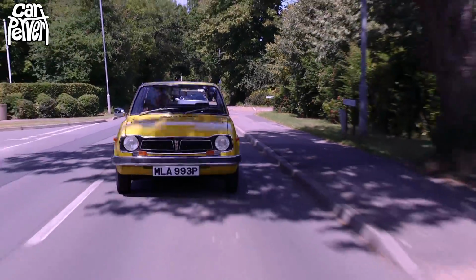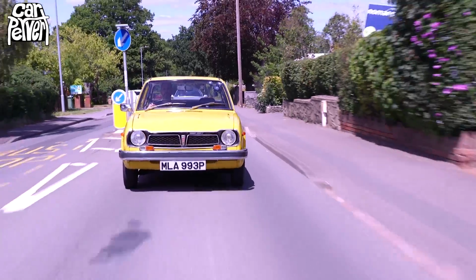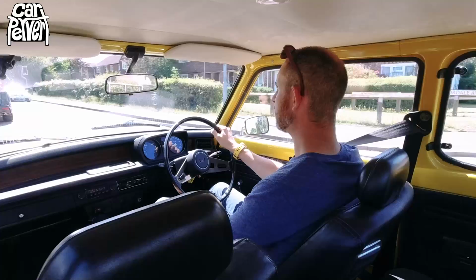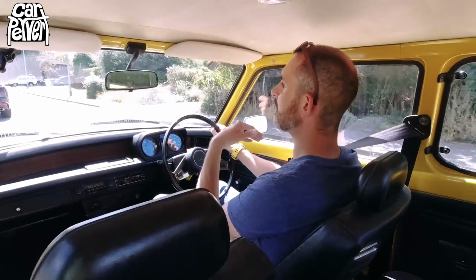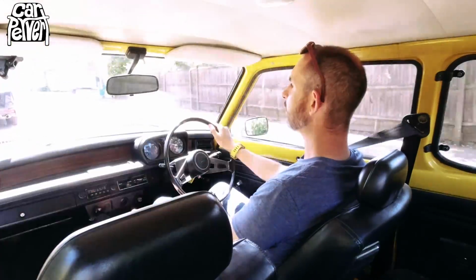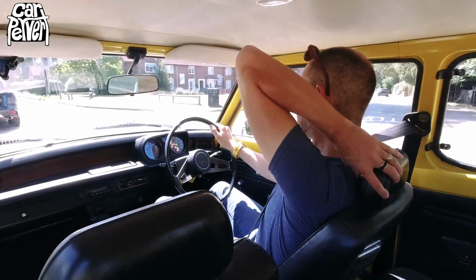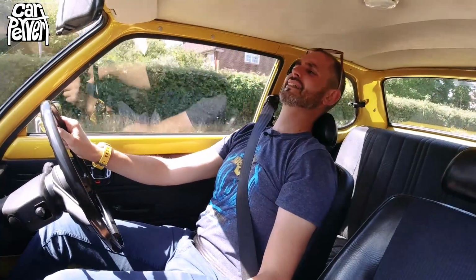Oh, I think we're getting into a 1970s housing estate. This is prime Mark 1 Civic territory. So the Mark 1 Civic ended production in '79, which was the year I came into the world. But I remember seeing so many of these around as a kid, and I love the first generation pre-facelift has those little indicators on the top of the chrome bumpers. I really like them. I've nearly bought one of these so many times. Those headrests, which are so far down there, they're almost pointless. And even if you adjust it, I think it's still kind of pointless.